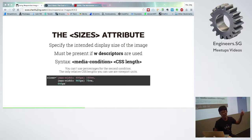So the syntax is, as you can see, it takes two parameters. The first one is a media query, and the second one is a CSS length. One thing to note is that you can use all CSS lengths except percentages. The only relative length you can use is viewport units.